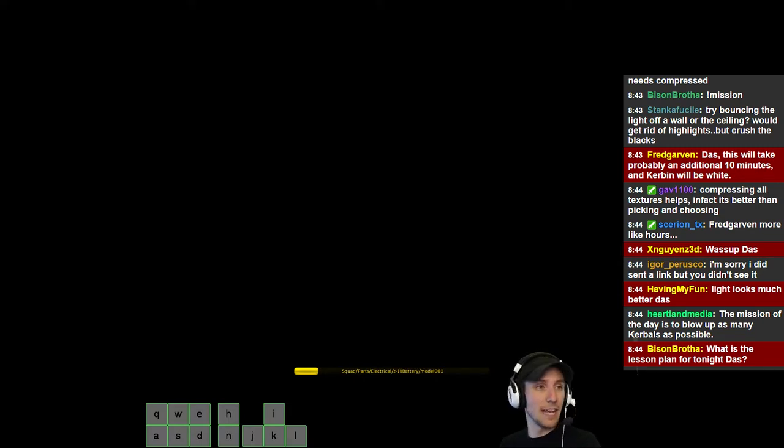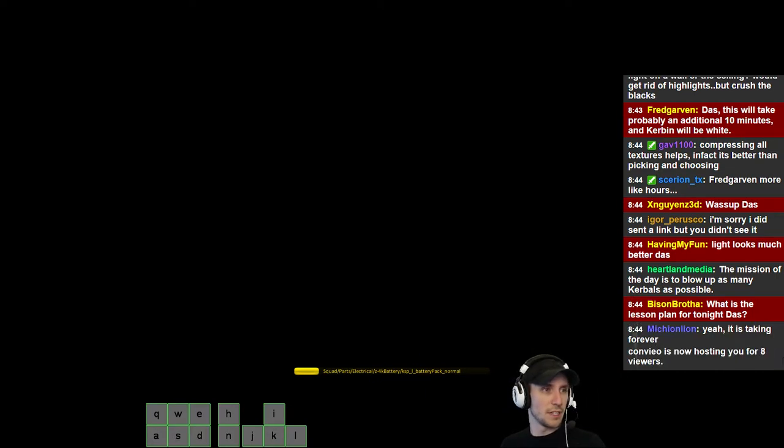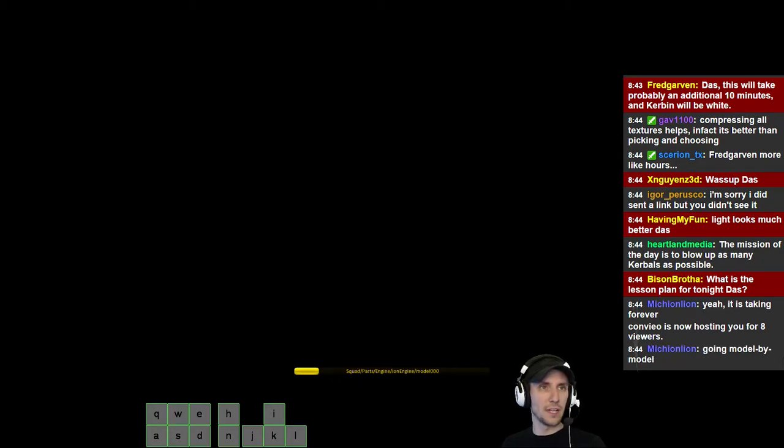Let's see here. The light looks much better. The light is very bright right now. Y'all tell me what looks good, because I don't really know what looks good. And let's see here. Logitech properties. Let's play with this. I can't actually really see myself too well. Tell me what looks good here.